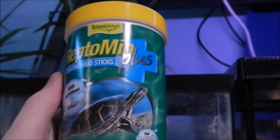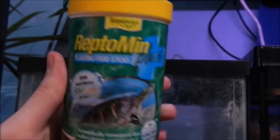But she's doing well. She's eating these Reptamin floating food sticks for turtles, frogs, stuff like that. She's eating those every few days. Doesn't really need that much food at this age. She's very big, about 5 inches long. And she's got a little sponge filter in the back there, powered by this pump. She's got some bamboo, little pot to hide in, stuff like that.